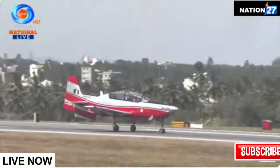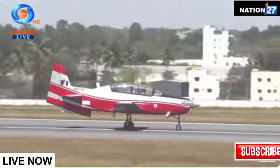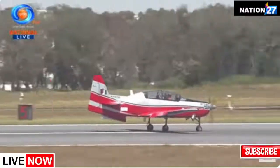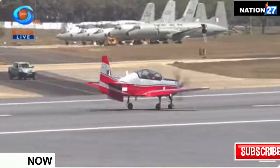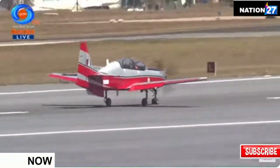The aircraft concludes its aerial display, leaving the message behind that India's aviation future is bright and the sky is no longer the limit, but just the beginning.